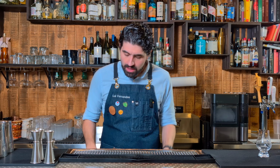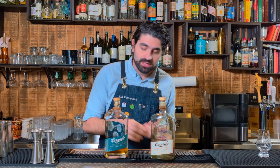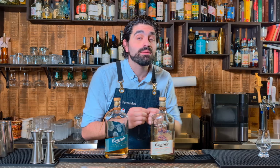So before we get to the last tequila brand that we're gonna talk about today, I wanna go through a couple of honorable mentions really quickly. So number one is Tequila Corrido. Tequila Corrido is a brand of tequila made at NOM 1499. And what is fascinating to me about them is that their master distiller is Ana Maria Romero Mena.